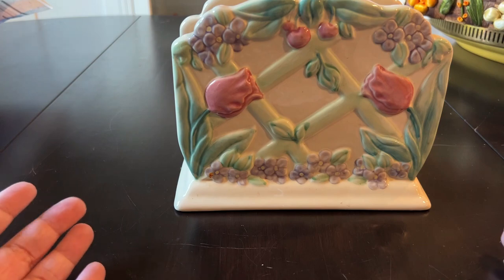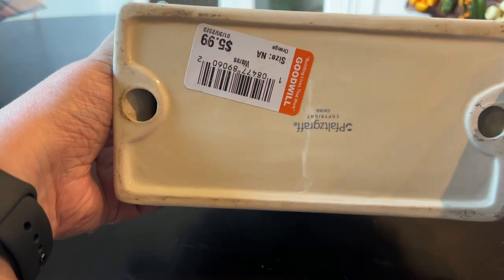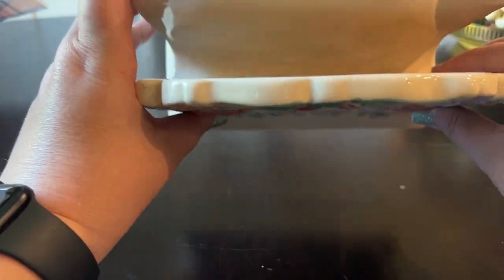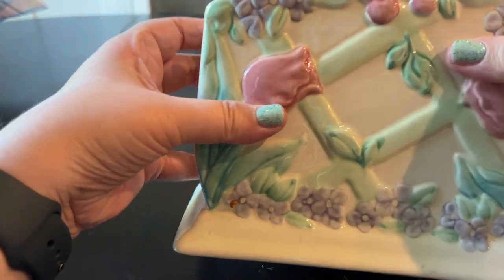And I think it's called like Tulips and Lattice or something like that, Country Lattice. So I'll have to figure that one out because I did pay $6 for it and it is heavy. It's definitely like a stoneware, but something different. I didn't know what it was, so I took a chance.